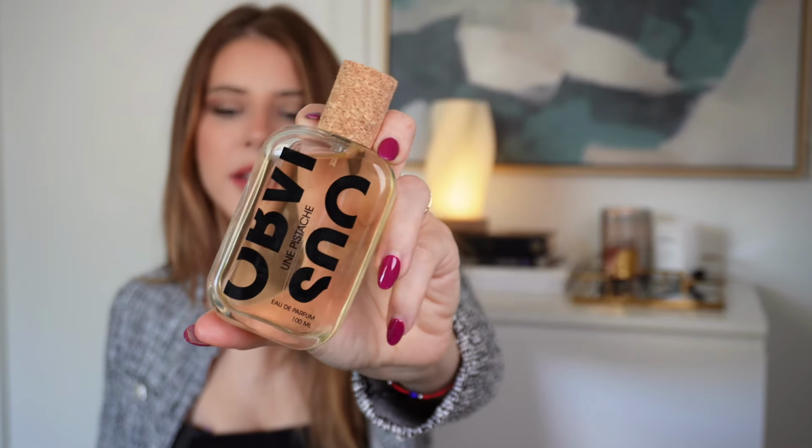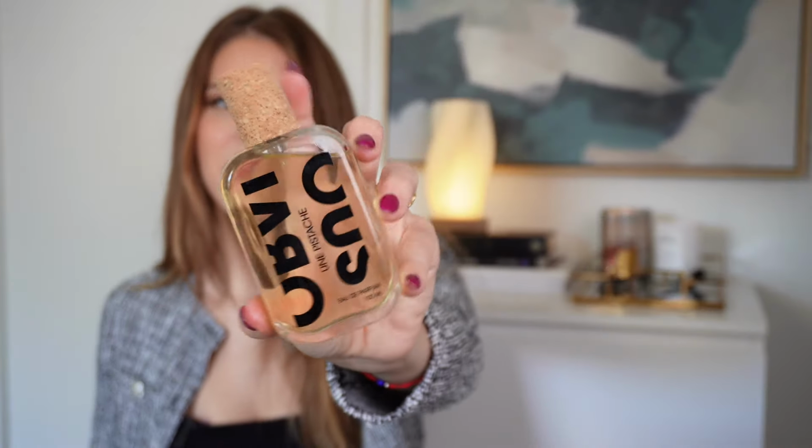So Obvious is a very cool brand with a mission. All of their packaging is 100% recyclable. Even the ink on the bottles, everything is biodegradable, vegan, no animal testing, and I just think that overall it's a very cool concept. You can even see the cork cap, very environmentally friendly.